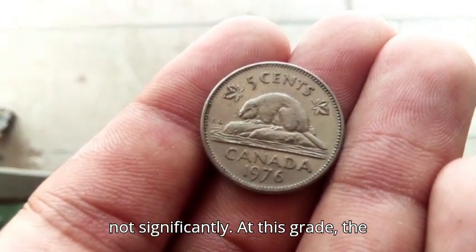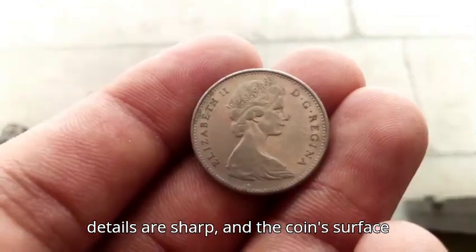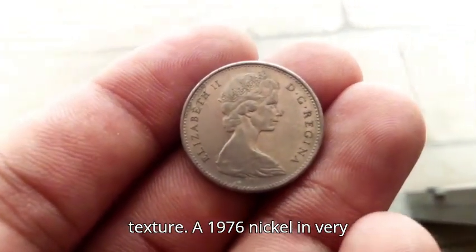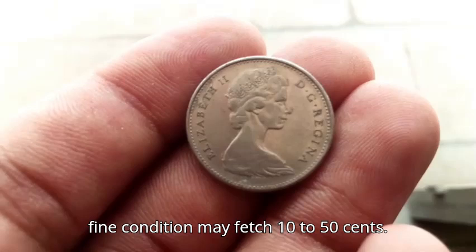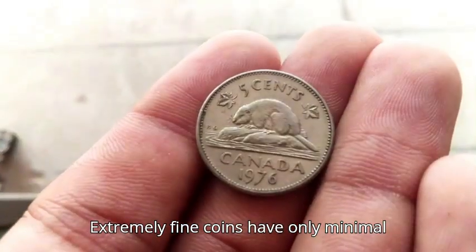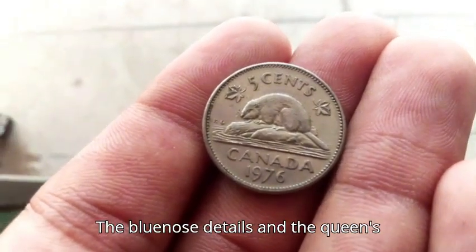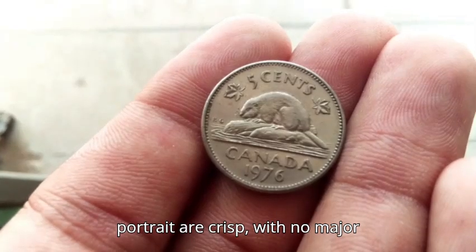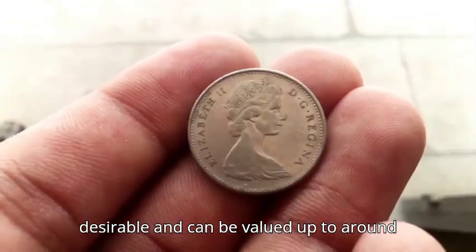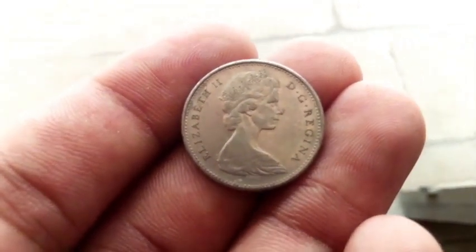At the very fine grade, the coin shows only slight wear. Most of the details are sharp, and the coin's surface still retains some of its original texture. A 1976 nickel in very fine condition may fetch 10 to 50 cents. Extremely fine coins have only minimal wear on the highest points of the design. The Bluenose details and the Queen's portrait are crisp, with no major scratches or damage. Such coins are more desirable and can be valued up to around $1 to $2.